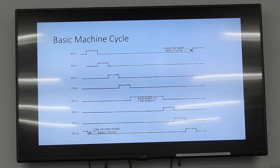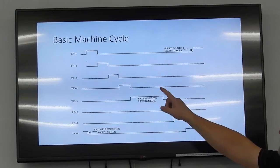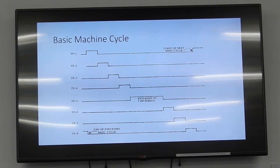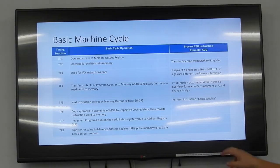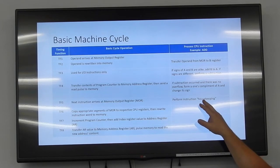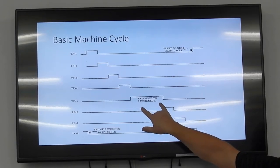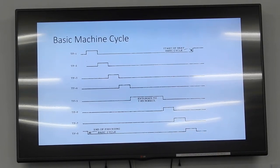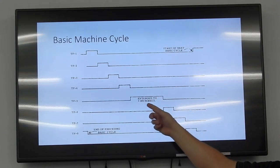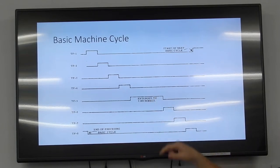Here are the basic machine cycles, clock pulses. First clock pulse, TF1 is executed, then TF2, 3, 4. TF5 is the one that can be extended, and if you saw the previous slide, TF5, housekeeping, or any extended functionality, especially for the more complex functions, is handled in TF5. So TF5 can be extended to spread out the length of that particular pulse. So it might take three clock cycles to do this, but it's still one TF5 timing function.